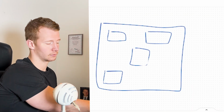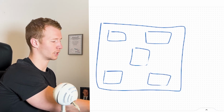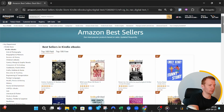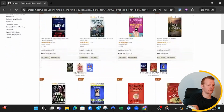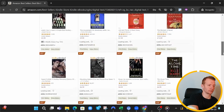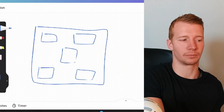The fourth way that we can get eyeballs on our book on the Amazon website is through categories. So you either got the Kindle store, you can go here, Kindle ebooks, and you have different categories here where people can select and they may find your book here. Or you also have the print bestseller list, and you also have audiobooks bestseller list. So those are the main ways that you get traffic on the Amazon website.